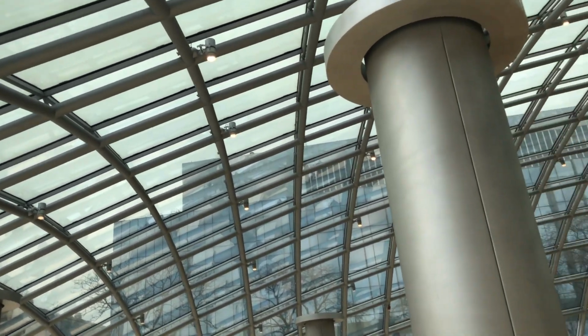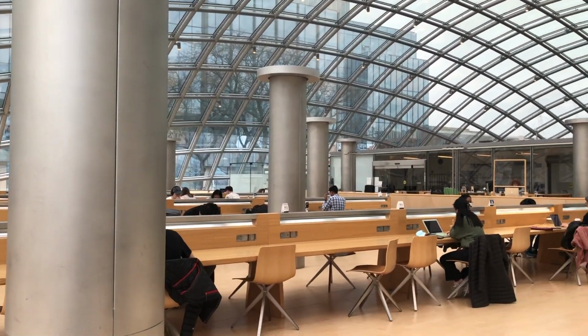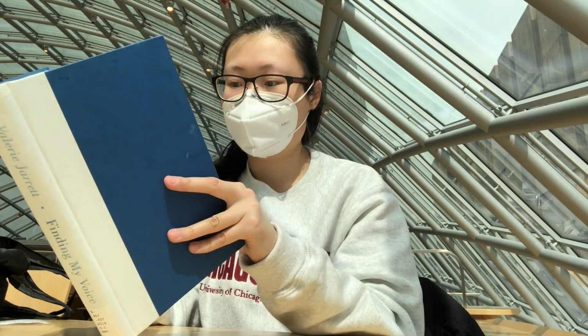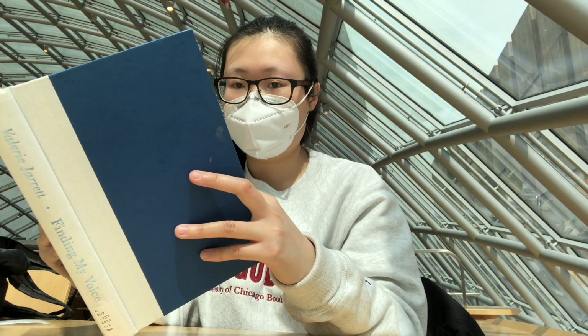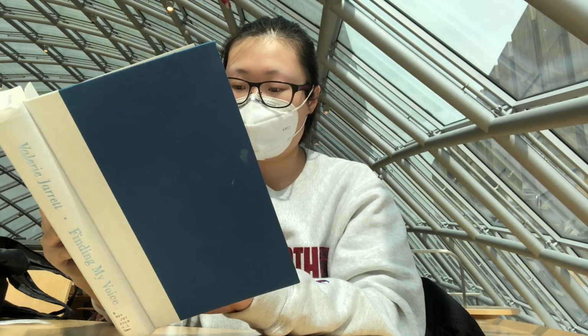And some of the books auto-renew, so you don't have to worry about paying an extra fee if you miss the deadline. And returning the books is also super easy. You just dump it in the chute.